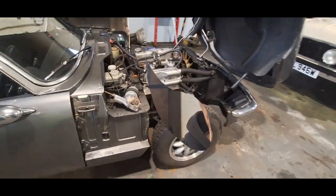Welcome back. Quick weekly update on what's going on in the old workshop room here on another bright, beautiful, sunny, pouring it down and freezing cold day in sunny Retford, or near sunny Retford. Quick update.